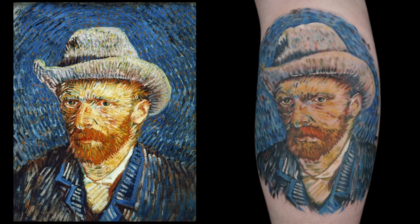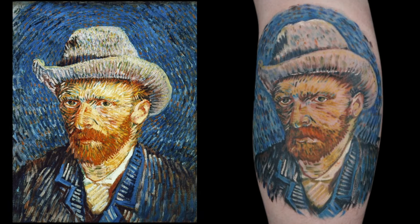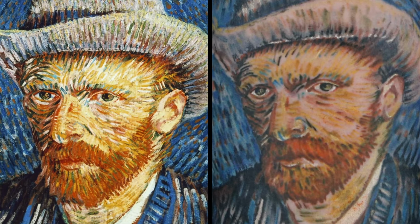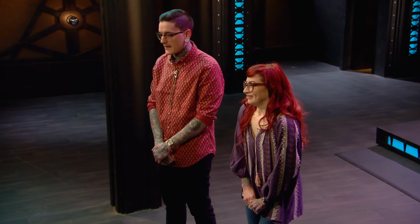Artistic Skin Design. You tattooed Self-Portrait in Gray Felt Hat by Van Gogh. You definitely got the brushstroke feel. For this painting to work, it is capturing the warmth, the palette, the feel, the direction, and you guys did that. So, way to not buckle under pressure and just work within your means. Thanks. Thank you.